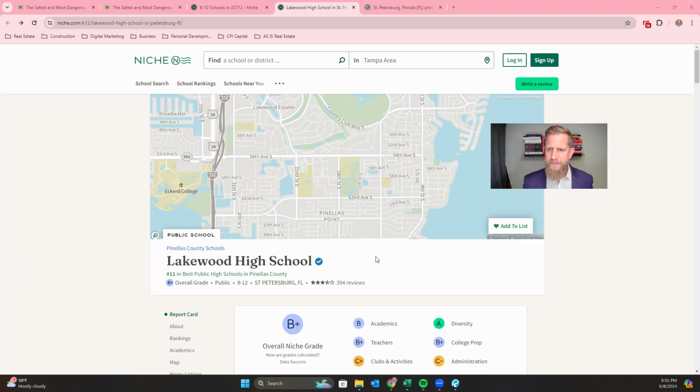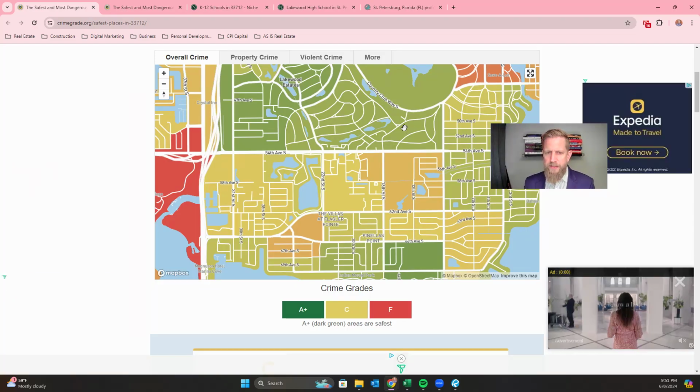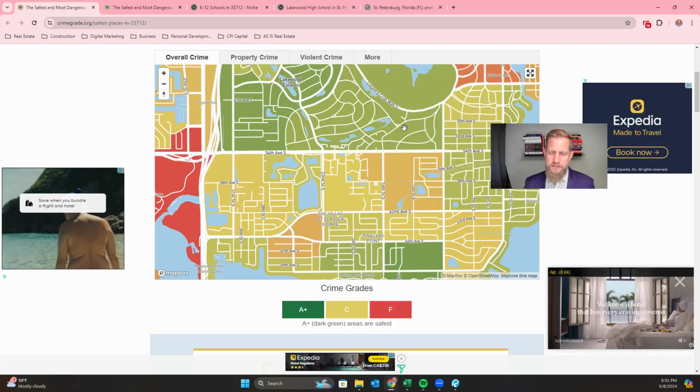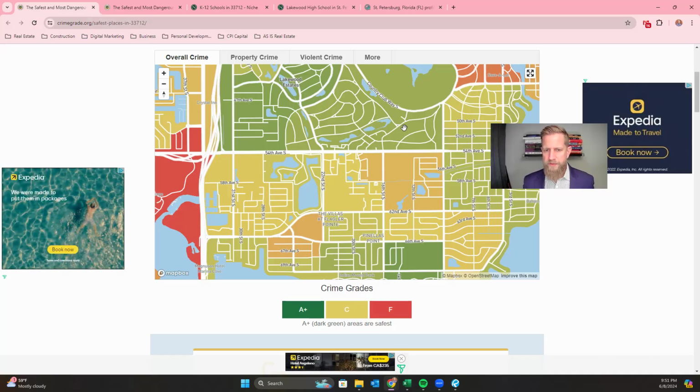So that's what I wanted to share with you today. Just be careful when you're out on the internet searching up the crime in certain areas. Like I said, a lot of the information may be outdated. The best sources to get your information from are the paid subscriptions that your lender or your insurance provider can offer you in these reports.